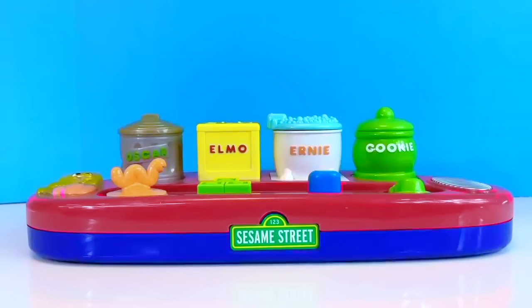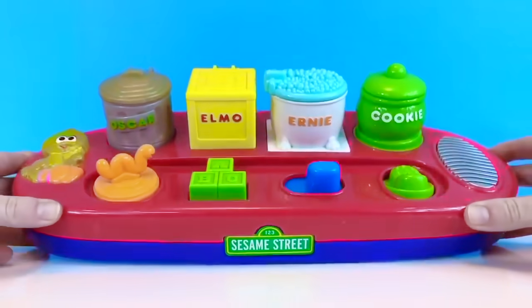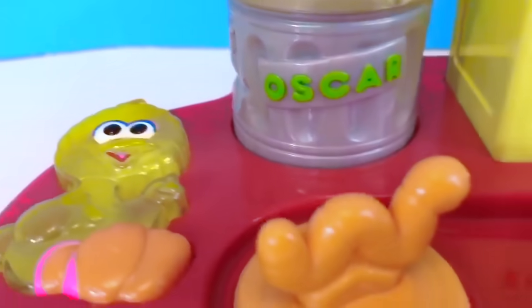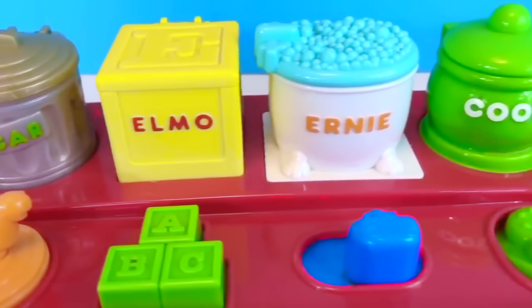We have another rare Sesame Street pop-up toy. We have four of our Sesame Street friends who are going to pop up and visit. There's a little Big Bird that lights up when we push a button. Can you see the names of the four friends that will pop up?